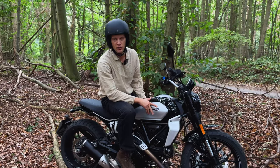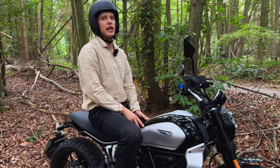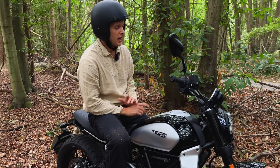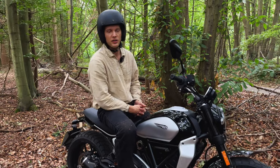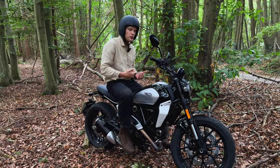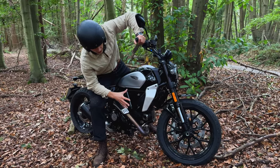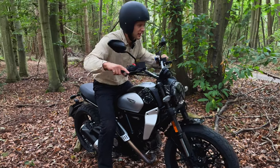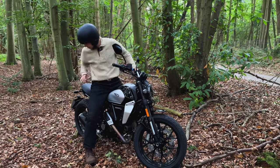This is an excellent bike on the road, but I've also got a feeling that this would be an excellent off-roader. In fact, I think this may be one of the most authentic scramblers of the lot, because it's got the lightness and it's agile. It's got that low down grunty engine from that beautifully exposed L twin engine. So what I'll do is a little test of the agility of this bike.